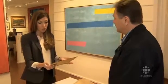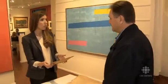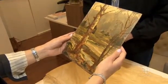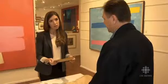It's signed S.C. Shaw, who is Stuart Shaw. So it's a known Canadian artist, and actually his work does trade through auction. So you're probably looking at about $300 to $500 at auction.